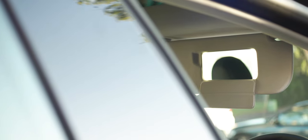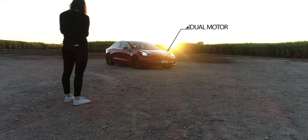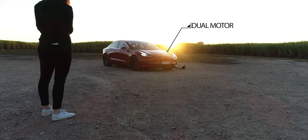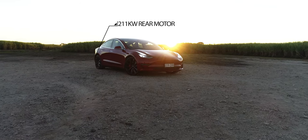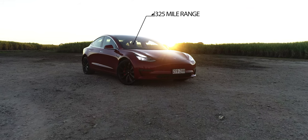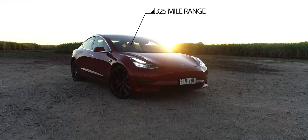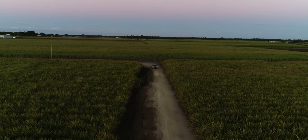So the Tesla Model 3 comes in a few different models and is fully customizable when you actually order a brand new one. This one in particular is the dual motor model, which has a 147 kilowatt motor at the front and a 211 kilowatt motor at the rear. The dual motor is capable of doing about 325 miles on a full charge, which is about 520-ish kilometers. Now, this is probably more so in optimal driving conditions.